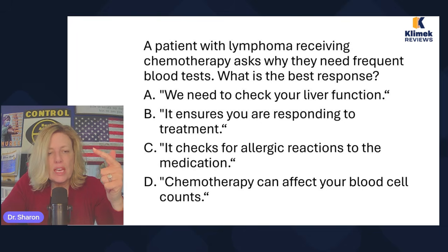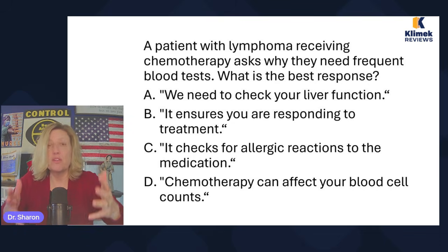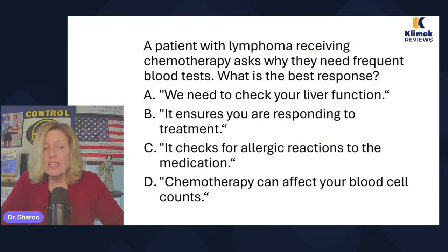So the word chemotherapy is in the question. And D has the word chemotherapy in the question. And although we're doing chemotherapy to make sure that we want them to respond to it, right? But the reason we do frequent blood counts with chemotherapy, if I answer the question that's actually being asked, we do frequent blood tests with chemotherapy to make sure they're not becoming neutropenic or anemic. Like that's why we actually do it.